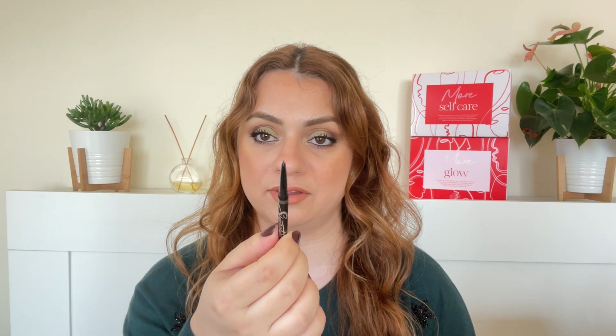It was just very difficult for me to match myself online. I think the shades weren't really accurate to what I actually got, but this is what it looks like. It does have this really fine tip. Again, this was heavily discounted. That's why I decided to pick it up. I run through these so quickly, and I typically need one every month.